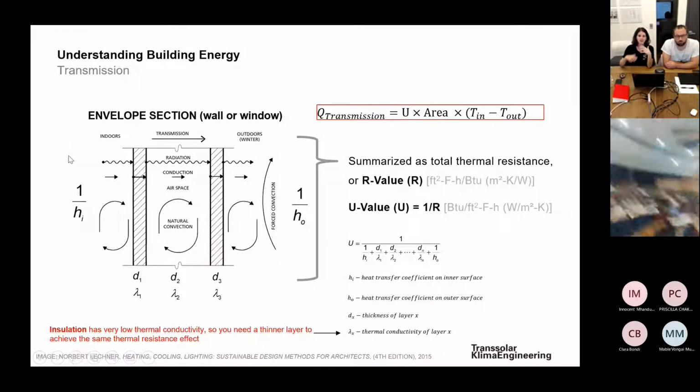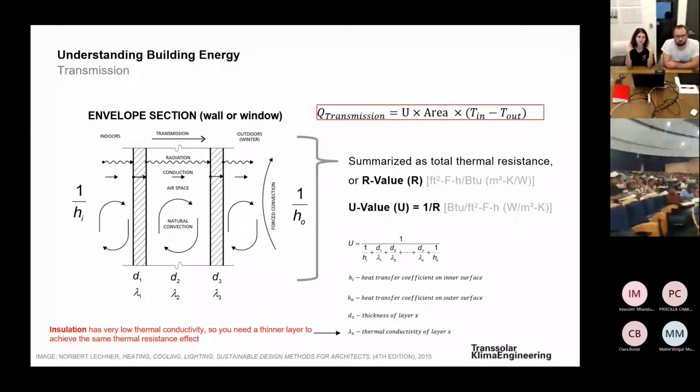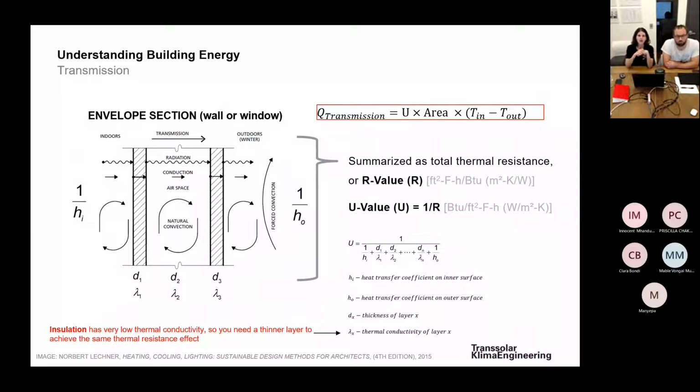Transmission, first of all, is the energy that's passing through the envelope. It can be through the wall, through the window, and it's a combination of local convection, local conduction, and local radiation. But this is a zoomed in section, and when you zoom out, transmission is really summarized as the total thermal resistance of that envelope, wall or window. We can summarize that resistance as an R value. And if we take the inverse of that, 1/R, that's called the U value. These are terms you see a lot. For example, when you think about how much insulation you need for a building, you might think of R value or your U value.